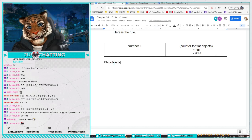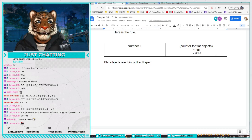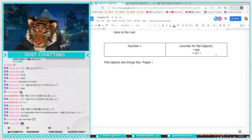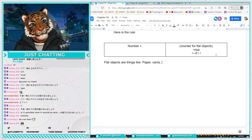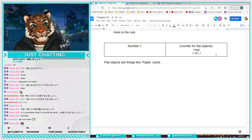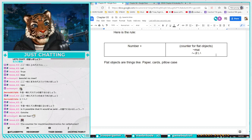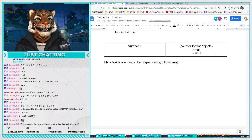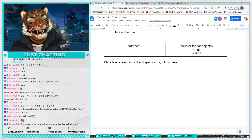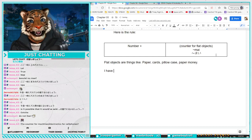So, flat objects are things like paper. I would say cell phone, but I think there's a different counter because it's an electronic device. So like paper, cards. What else is flat? Not the earth. Even like a pillowcase, because that's pretty flat. There's a counter for machines, electronics, like for cell phones. I believe it's dai, the counter. But generally, you can even use this for paper money, kind of thing.